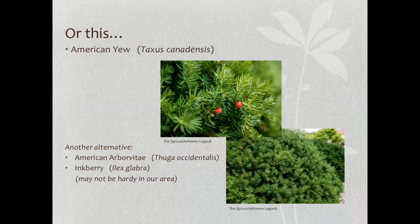Here's one other one for us. How about an American yew? A lot of us want to plant boxwood, and we have some problems with boxwood, but this might be an alternative to either your border privet or maybe a boxwood. It's also called the Canadian yew, and it likes shade, part shade to full shade. It'll grow hardy up to zone 3 again.